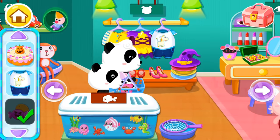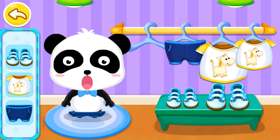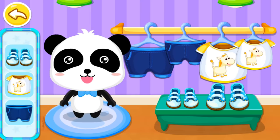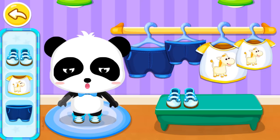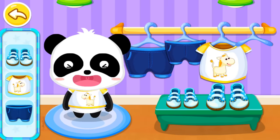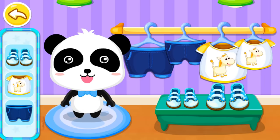Clothes. Choose the right one. Too big. Too small.